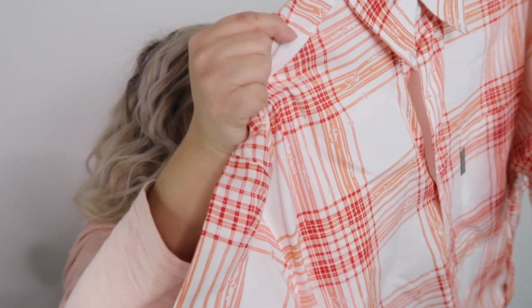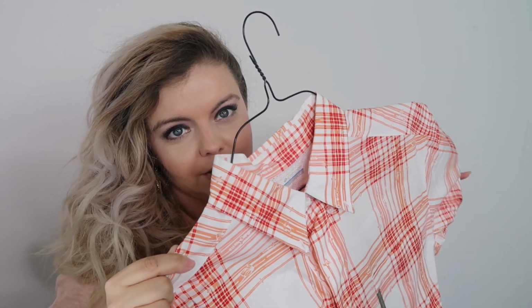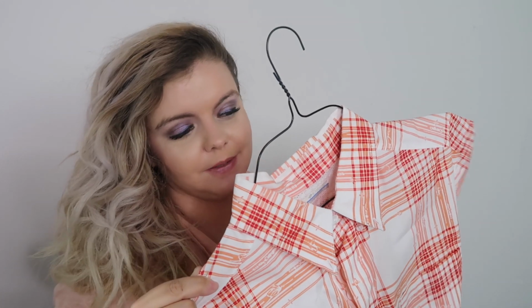Obviously, this shirt's not going to sell for like $100 or anything like that, but it was $1. So great brand, great pattern, great for the upcoming season, and I got it for $1.